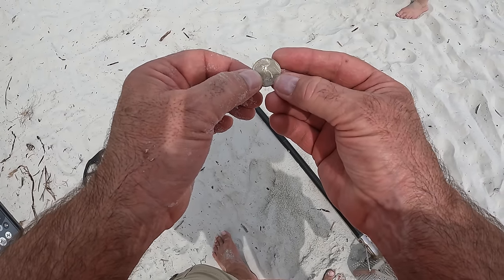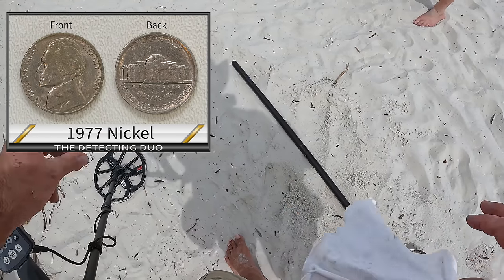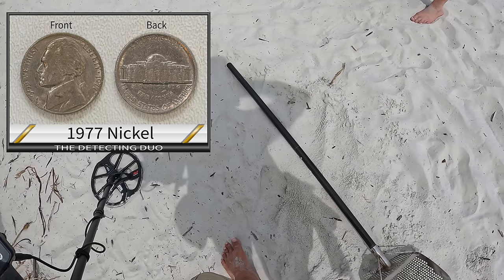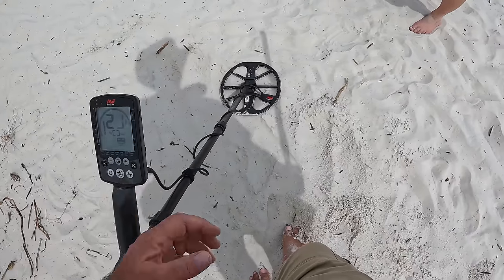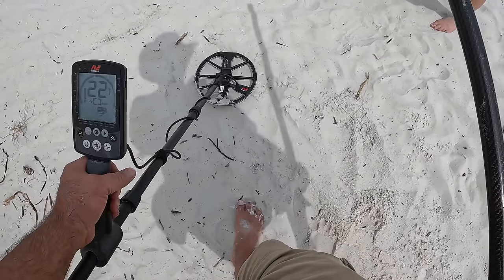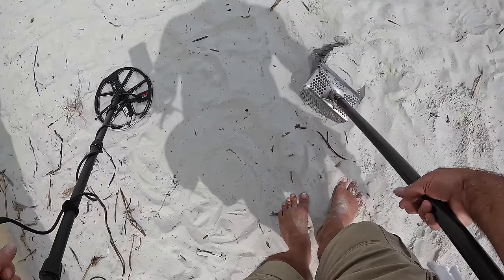There's more in here. That's a 77 nickel. Yeah, somebody dropped a whole bunch of coins right in here. Mm-hmm. Oh, that breeze. Wow, there's more. But wait, there's more. There's more right here. That's a 20.